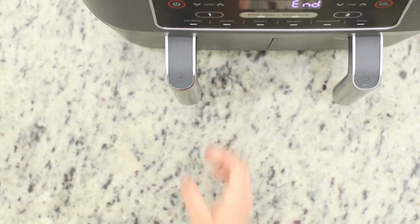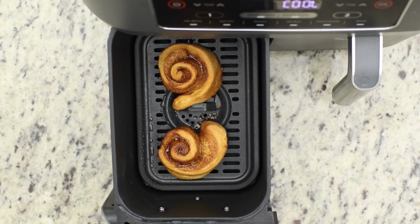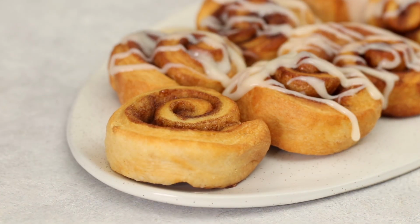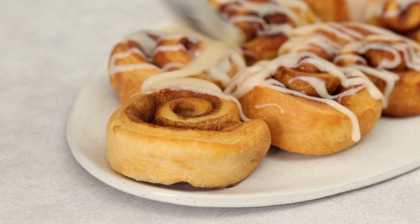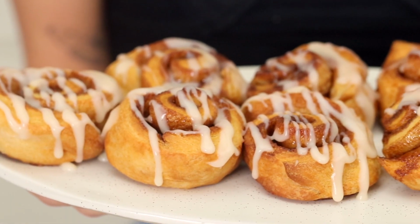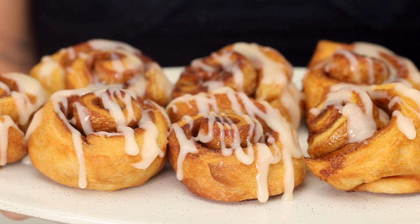So we're done. All right, all of our cinnamon rolls are air fried, and now all that's left to do is drizzle them with the cream cheese frosting. You can drizzle them or you can actually dip them in, but I like the drizzle. I like how it looks. And that is it. Look how good these look. Oh my God, I'm so excited to eat it.